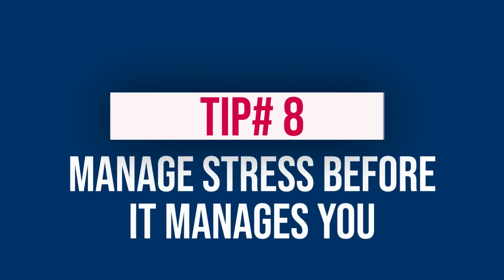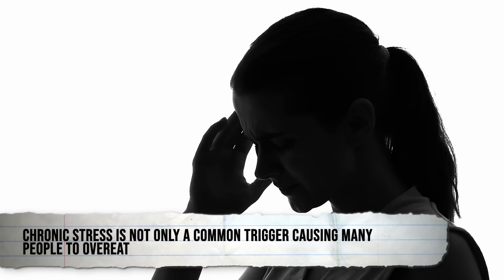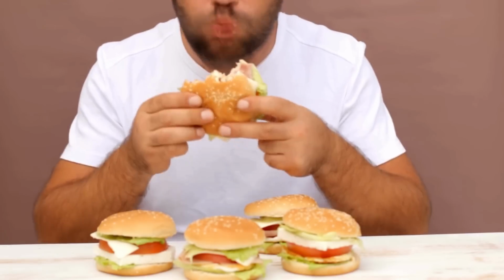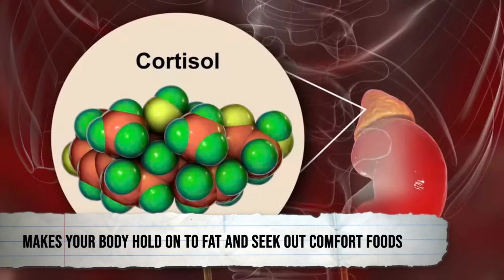Tip number 8, manage stress before it manages you. Here's something I see often. Someone doing everything right. They're eating well, exercising, taking their GLP-1s like they should, but they're constantly stressed and they're not losing weight. That's because chronic stress is not only a common trigger causing many people to overeat, it actually raises a substance called cortisol, which makes your body hold on to fat and seek out comfort foods.